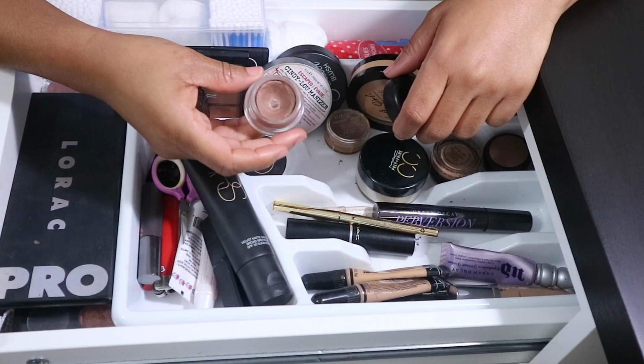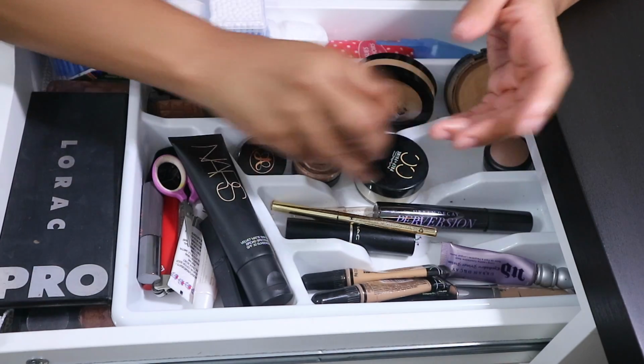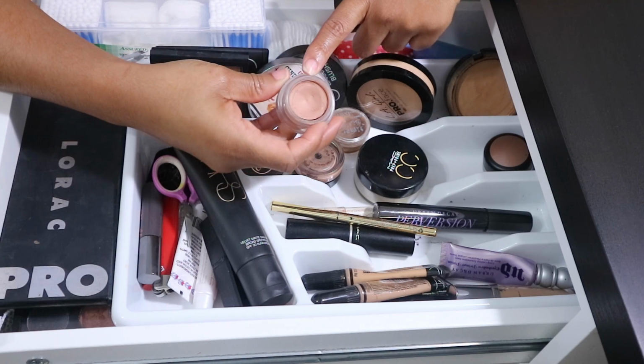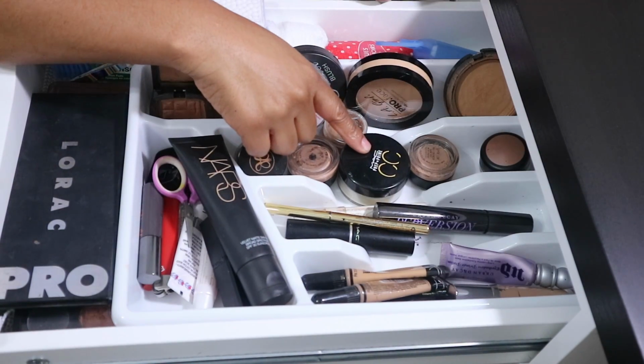I wear mostly neutral looks, so I get a lot of use out of Groundwork, and it is a brown that has more of a taupey undertone to it. And then also Laying Low, I get a lot of use out of this, and it's more of a flesh tone type of base. I have my MAC Prep and Prime, which I'm not loving lately.